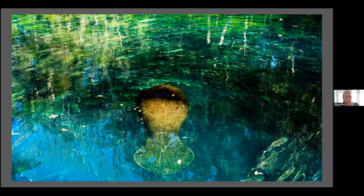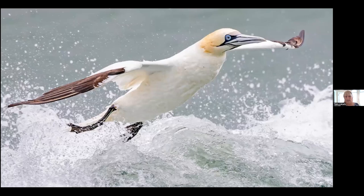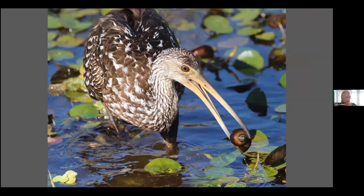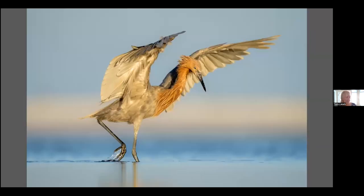Manatee Dreams, Florida Manatee, Homosassa Springs. The Emergence, Northern Gannet, Sebastian Inlet State Park. The Big Stretch, Eastern Meadowlark. Limpkin and Snail, Orlando Wetlands.